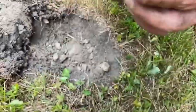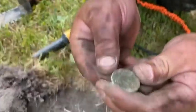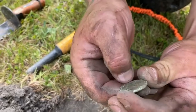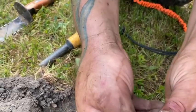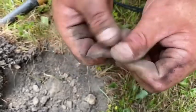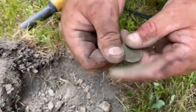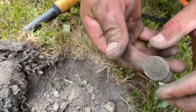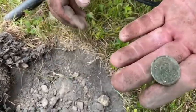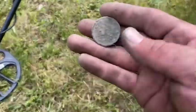What is it? Braided, I think. Yeah. 1848, maybe. I can't believe it rang that high there, dude. I've never had a copper ring 36. That's always like a half or a silver dollar. Counterfeit, maybe? I don't think. It looks good. I want to go back over the hole. Good find. I'll go back over the hole because there has to be something else in there.